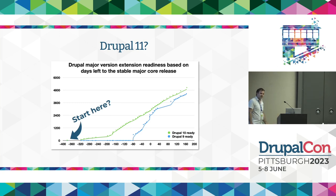So it would be really nice if we could start here. With Drupal 11 slotted right now for release in August, that means we have the summer to prepare to start with posting patches and helping maintainers get ready for Drupal 11. And that way make the transition a lot easier.